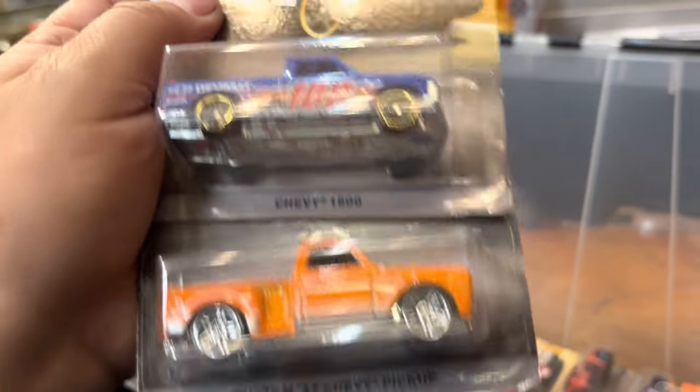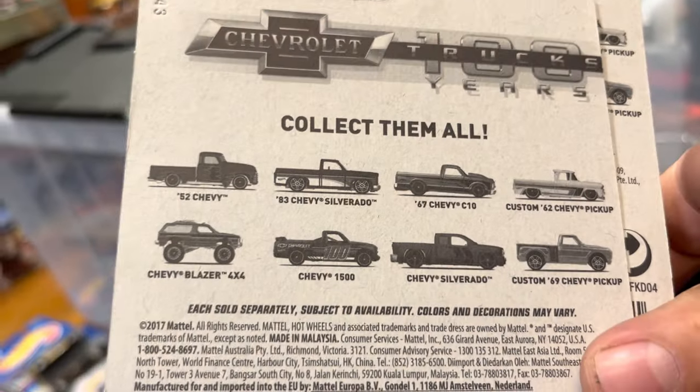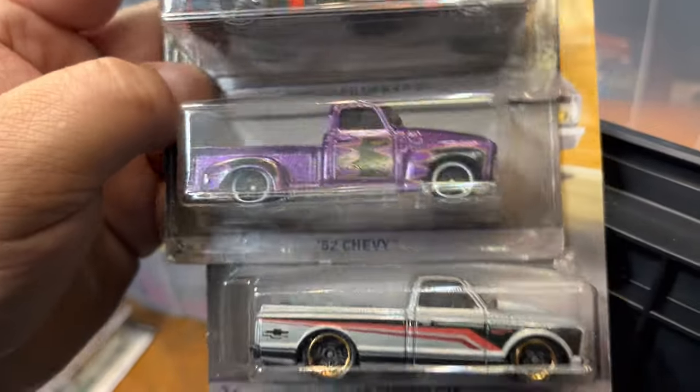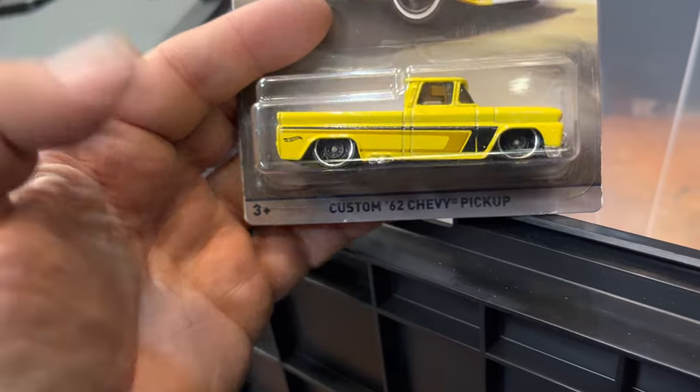And Chevy 1500 and custom 69 Chevy pickup, orange. Part of a set, look at that, the University of Chevy. Those are all Chevys in the back. Oh, they're probably here. Yep, they're all here, I think. Look at that. Chevy Silverado, 52 Chevy, and a 67 Chevy C10. Beautiful. That's nice. What else? Look at this. Custom 62 Chevy pickup in yellow. Part of that set. What else?